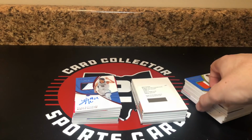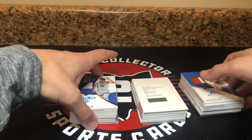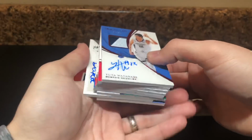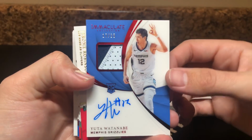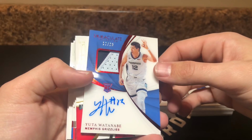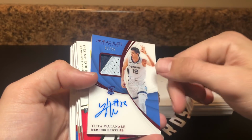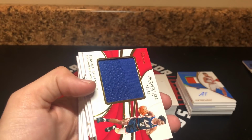I don't know what order these are in, so it's kind of hard to say let's do this first, last, etc. So we'll just go in order, left to right, and we'll see what we got. So these actually sell pretty well. I want to say at the time these were doing like 60 to 75 bucks. Wantabe, I actually don't know how to pronounce it. Yuda, Chinese Red, Immaculate, Rookie Patch Auto. Get the red parallel there. But again, those are doing pretty well at the time.